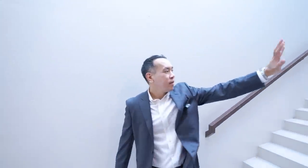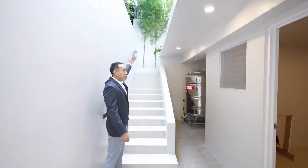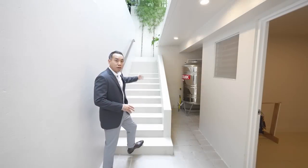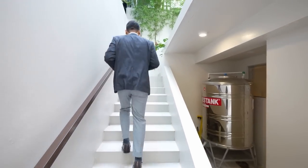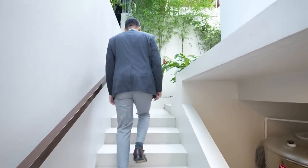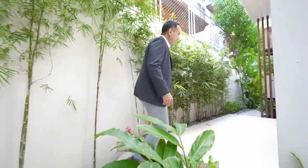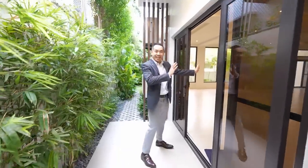And you have a stainless steel tank already on this side. And then this gives you access towards the dining area. Let's head on up towards the second level. And we're back here at the dining space.